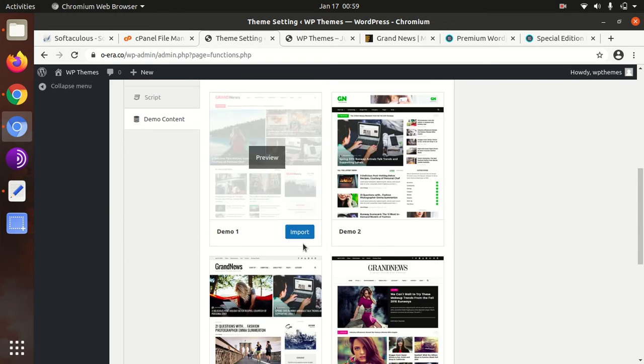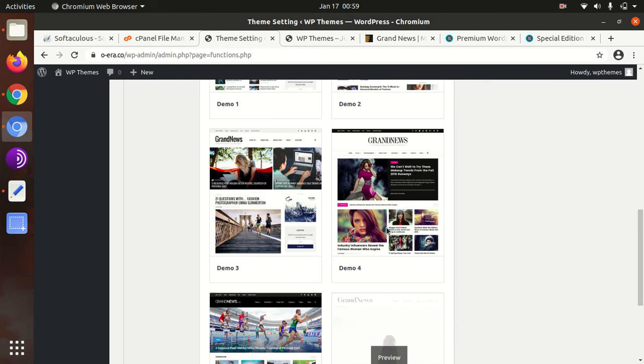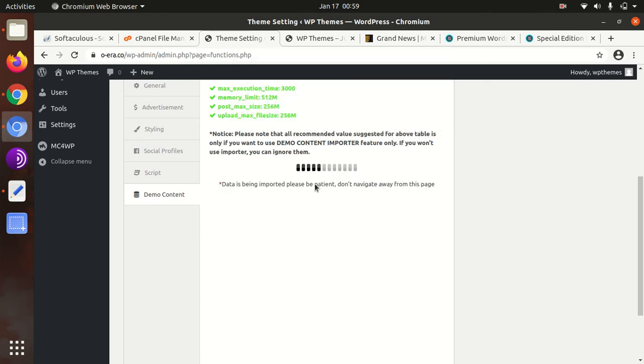And I'm installing the demo one, and you can choose any as per your requirement, as per your choice. I'm importing demo one, and the import process is now going on, and it will definitely take some time.